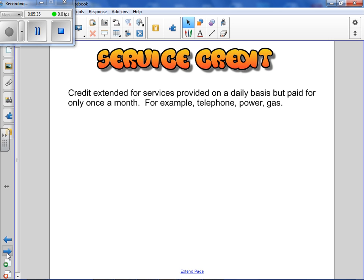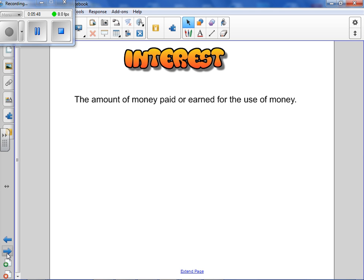Another type of credit is a service credit. It's credit extended for services provided on a daily basis, but paid for only once a month. So for example, your telephone, your power, and your gas. Interest is the amount of money paid or earned for the use of money.